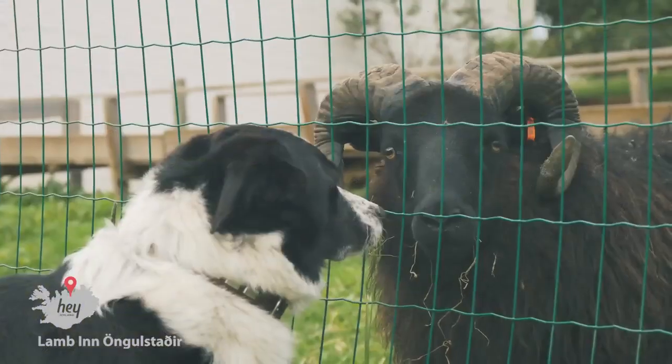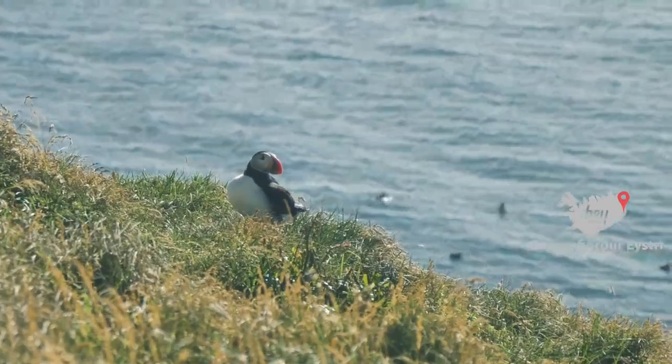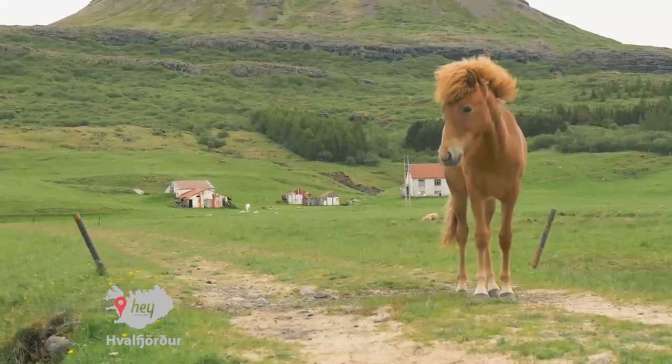One of the things we offer in Hey Iceland Farms is of course the touch with nature. The nature in Iceland is very diversible and you see many, many different scenes.